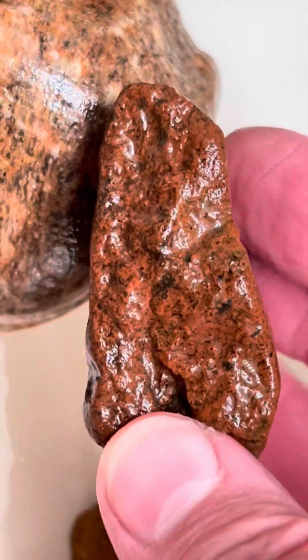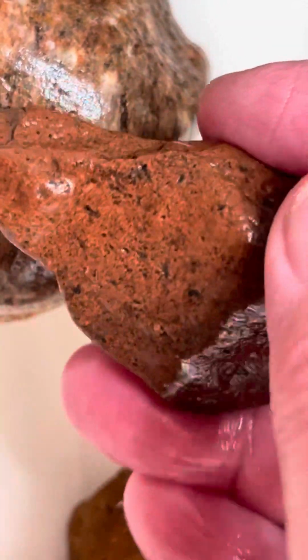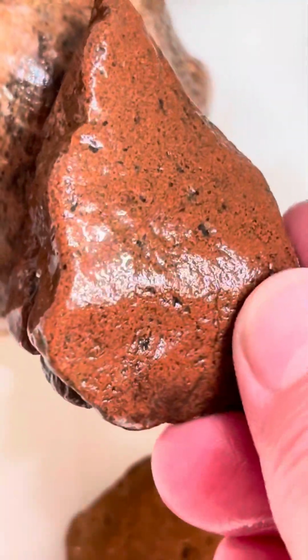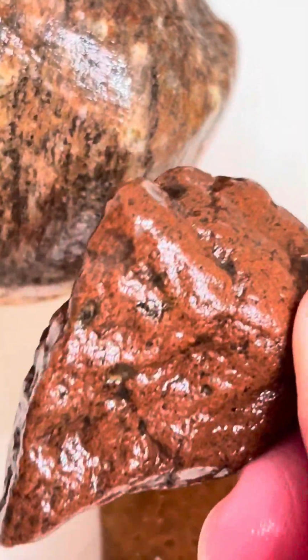And then this looks like another piece of the granite, or this stuff is really tricky when you're out there in the rain and it's halfway sticking out of the mud and you don't know what you're looking at. You see just this red and shiny, and you just don't really know what you got until you get it home and clean it up.